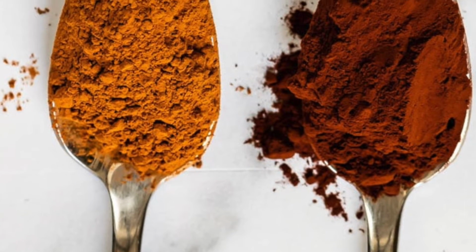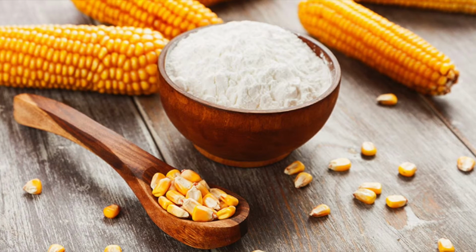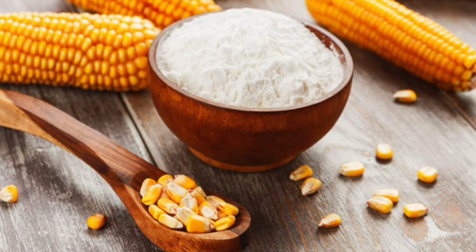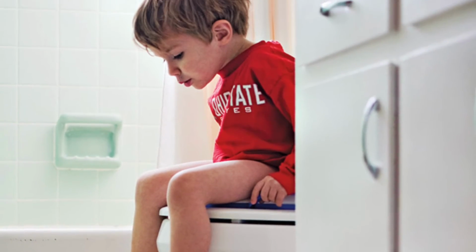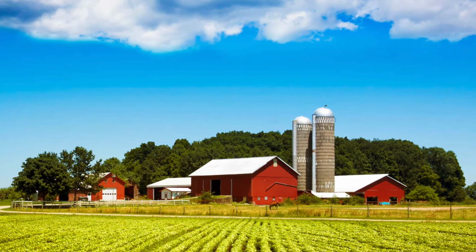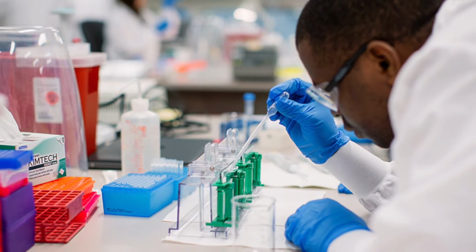Alkalized cocoa powder, also called Dutch cocoa, helps neutralize the acidity and it's perfectly healthy. Next, resistant maltodextrin is a dietary fiber that comes from corn. It serves as a sugar substitute and helps the body maintain a regular digestive flow. And natural flavors come from anything plant or animal related. Artificial flavors include flavors made in laboratories.